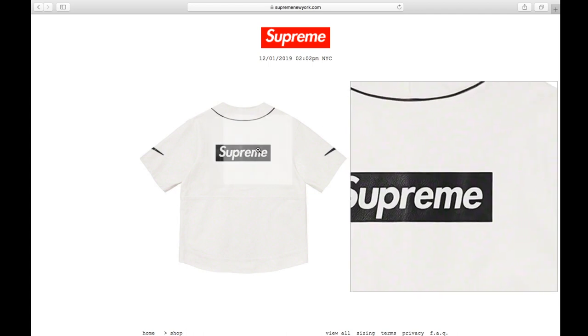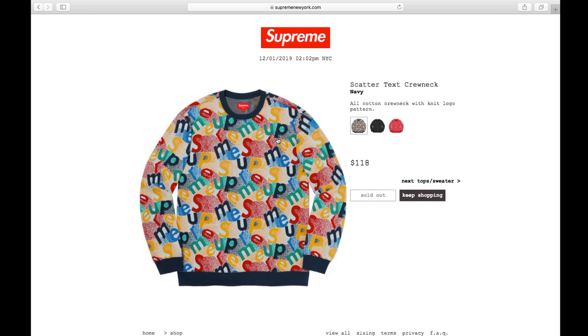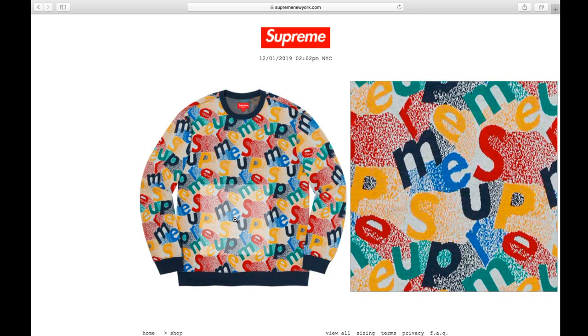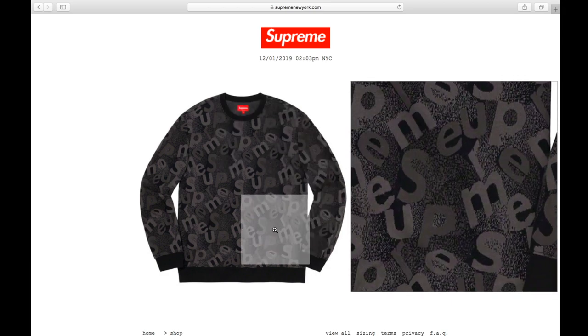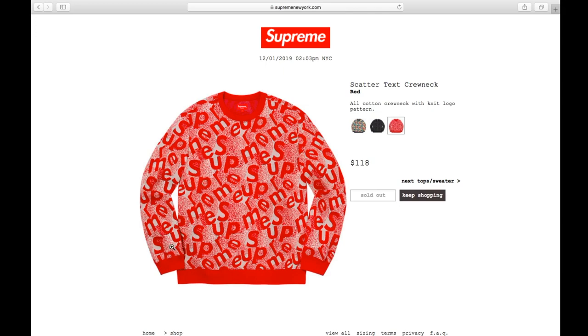Then the white color is with the black box logo. This one is the Scattered Text crew neck, navy color, all cotton crew neck with the knit logo pattern. It retails for $118 and it is sold out. So you got the Supreme scattered all over this crew neck. And this one's the black color, it is sold out. And then the red color, it is sold out.